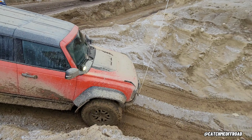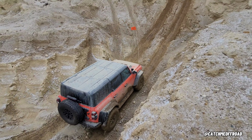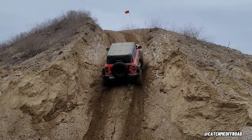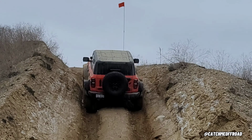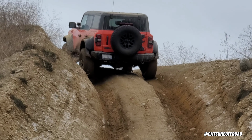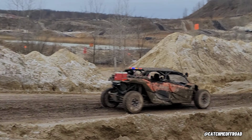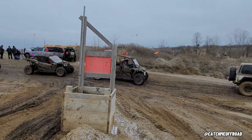We have this huge hill here. You drop down in, and then you have to run up it. No problem at all. It's a madhouse out here.